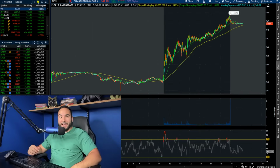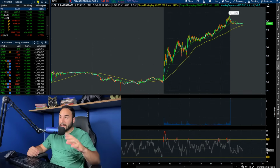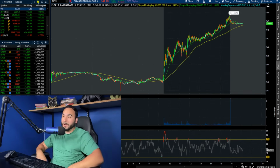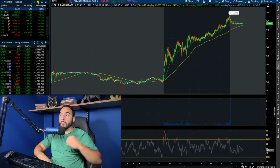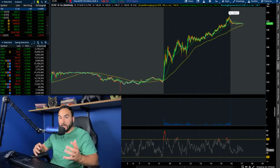Holy smokes, guys. Talk about a day for Palantir stock. Another all-time high, and we almost hit $150 a share, going up over $7 a share on the day. 5% green day for Palantir. So, yeah, we've officially now more than doubled up from where we were early April, which is insane. And based on the charts, which we're going to cover in this video, we could have a lot more upside.